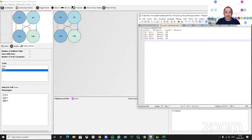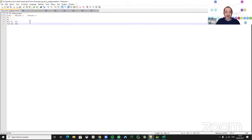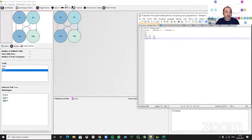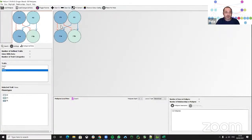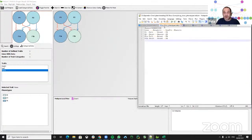Okay, so I've taken what was in the Excel spreadsheet, and this piece of software just wants you to put it in this particular order. Again, it says P1, and we've got our lineage. The software is called Helium. So we bring it in, and this shows that this cross gave us these two. The other thing that I've also included with it is a description of the phenotypes for each one, like we did in the spreadsheet, saying, these are tall, these are broad, etc., etc.